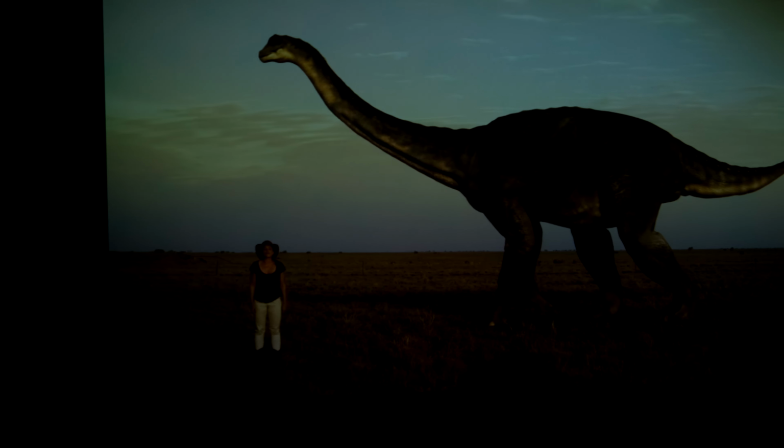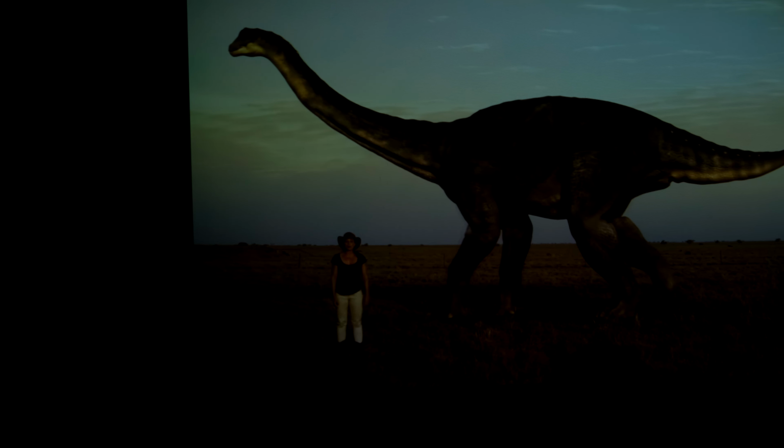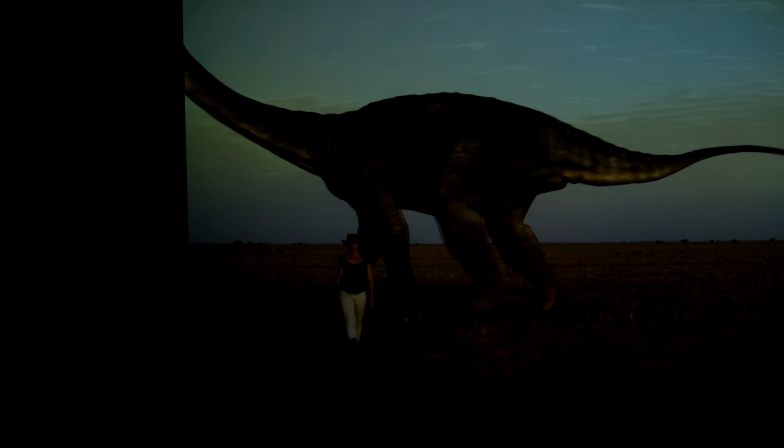And you wouldn't expect to find it out here. But this is where the bone was found. Luckily for me, sauropods don't live here anymore. But once upon a time, there were herds of them out here. Once upon a time, there were monsters in the outback.